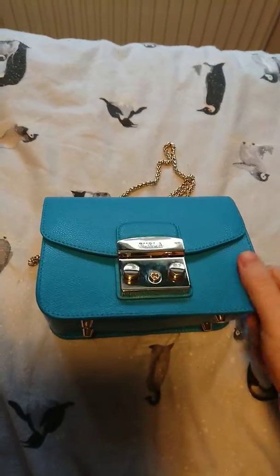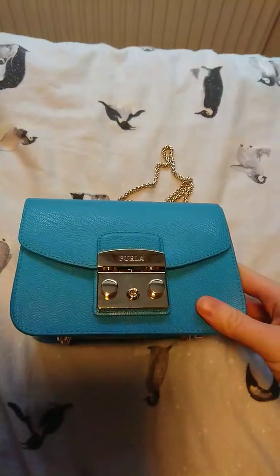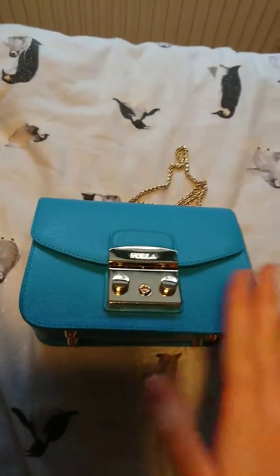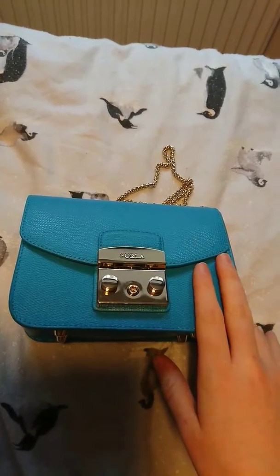I wore this every night I went out in Sicily for the whole week. And it went with every outfit, because my wardrobe is a great mixture of colours, and I wear a lot of black as well. This went with everything whilst we were on holiday.